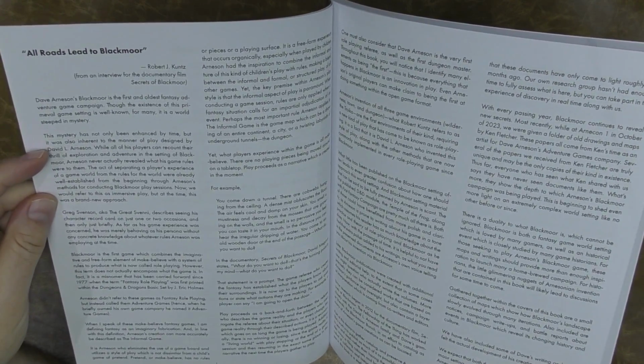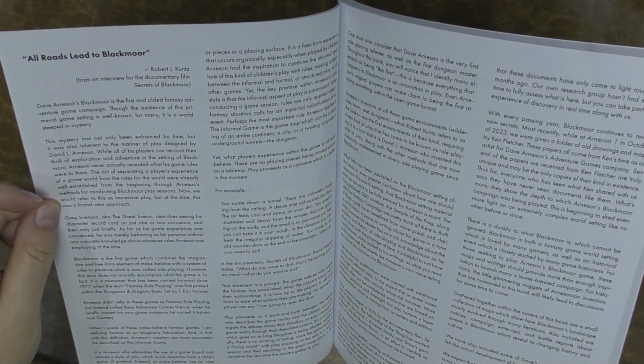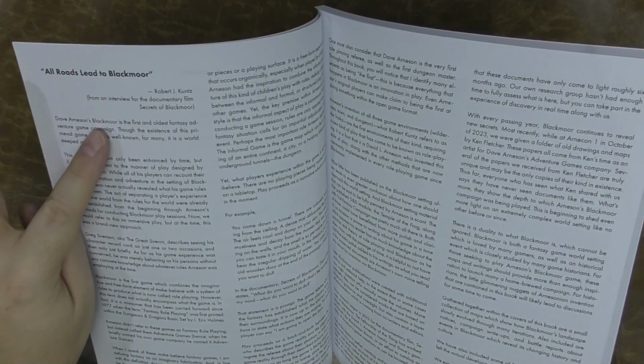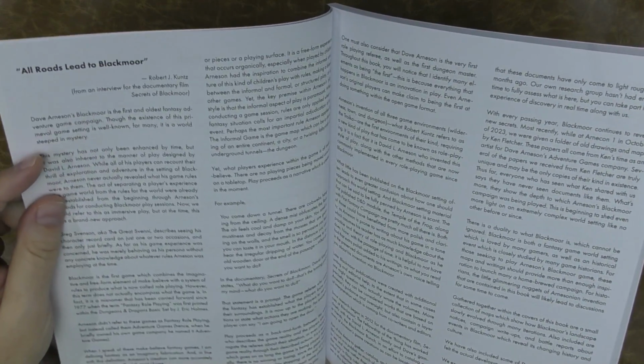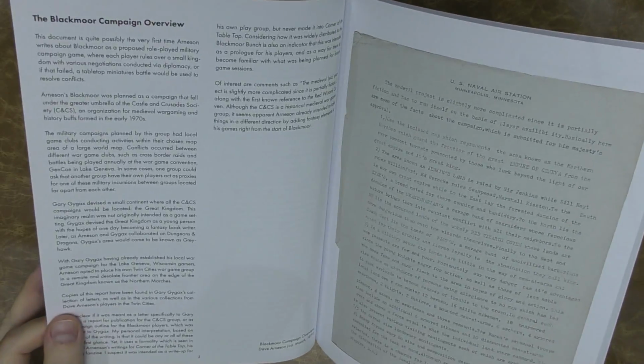Nice. So yeah, that essay, the quote, all roads lead to Blackmoor from Robert J. Kuntz, that's actually a quote from the Secrets of Blackmoor documentary. So an introduction.